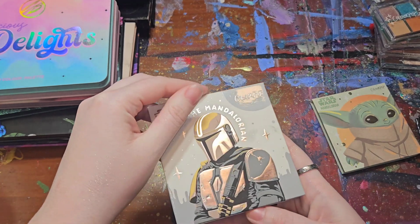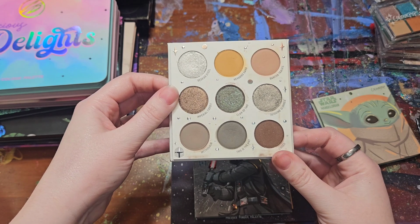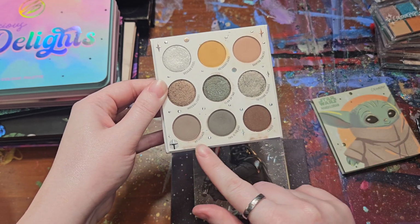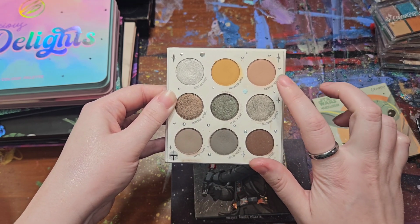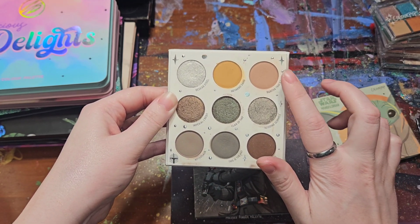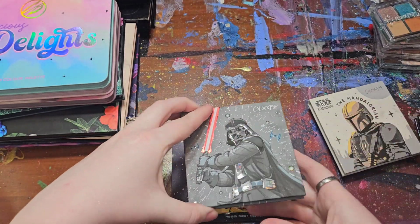This is the Mandalorian. This is my favorite cool toned neutral palette. Like, this is my favorite neutral palette in my collection, I think. I just love the undertones, specifically of these two mattes. I love the shimmers. I even like this kind of peachy, dusty tone. I think it's beautiful.